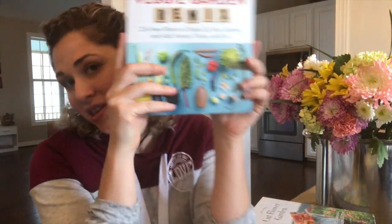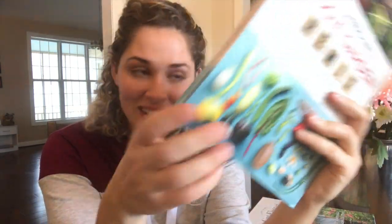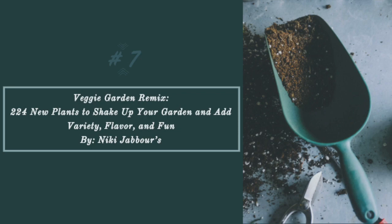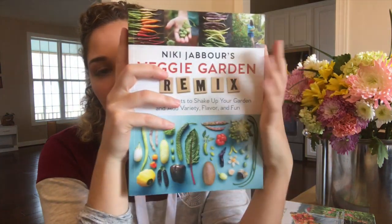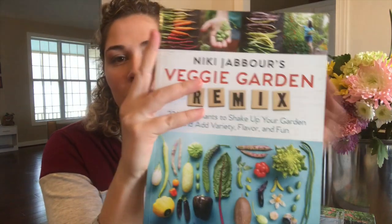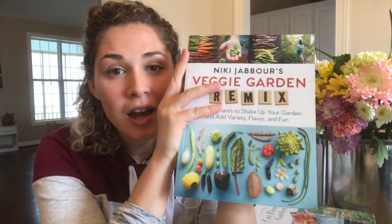The next one is an absolute must-have if you want to grow all the weird varieties of fruits and vegetables you've never heard of and can't normally find in the store, which, let's face it, if you're gardening, you want to grow the things you normally can't buy in the store because that's what makes it all so worth it. So this book is called Veggie Garden Remix, and it is by Niki Jabbour. Niki Jabbour is a really big name within the gardening community, so all of her books are really interesting, but this one's one of her latest, and it is amazing.